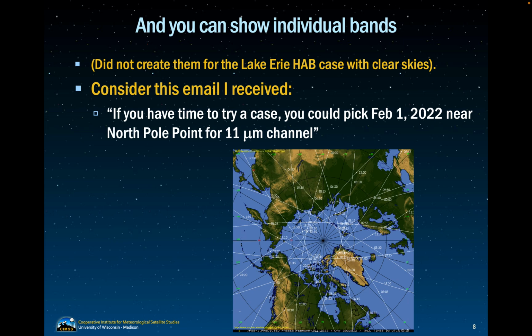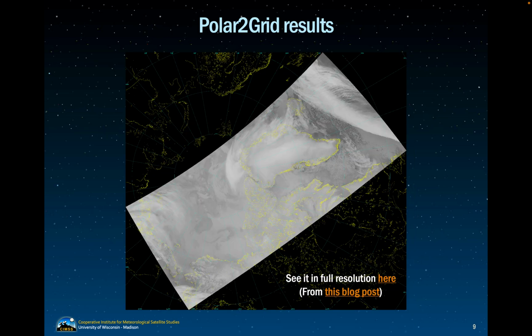So again, I went to that website at the data center and said, okay, what actual times do I need? And here we have an overpass that goes from 1455 to 1510. And then I created the image, which is right here.